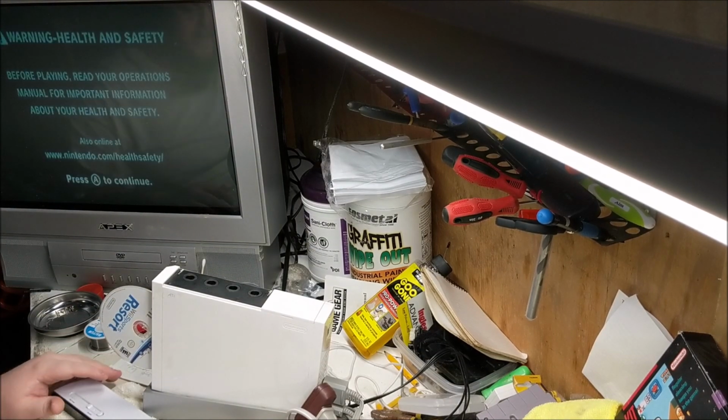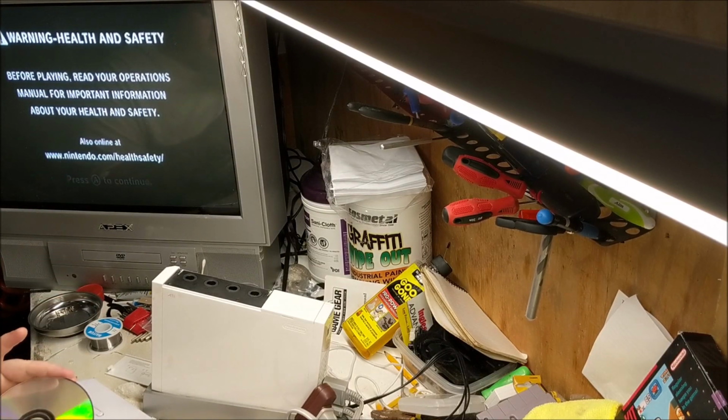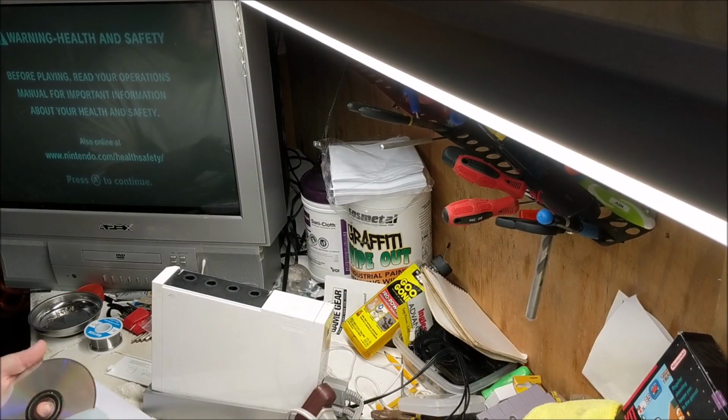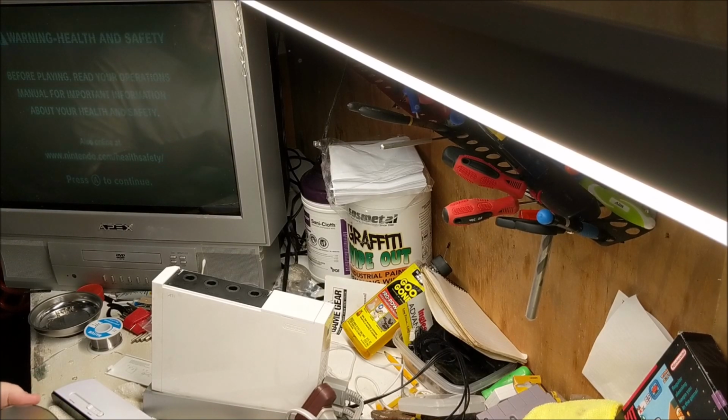Oh, that's what I'm talking about, people. Wii Sports Resort. I can't hate that. That's a good find. This doesn't look too terrible. Let me see. Oh. Yeah, this is playable. This is sellable. As long as it plays, at least it's sellable.